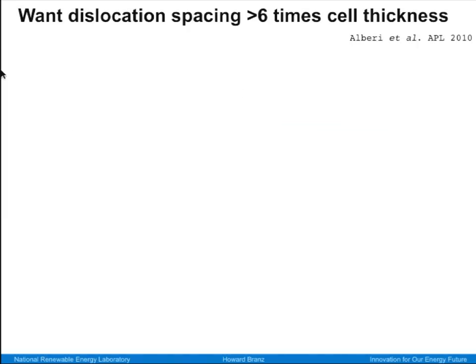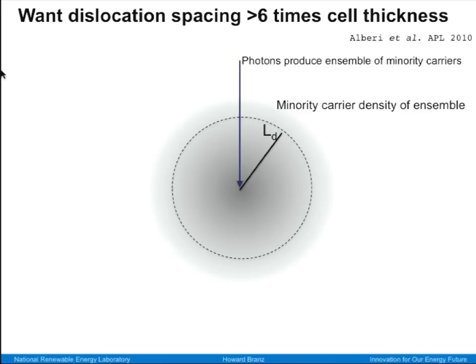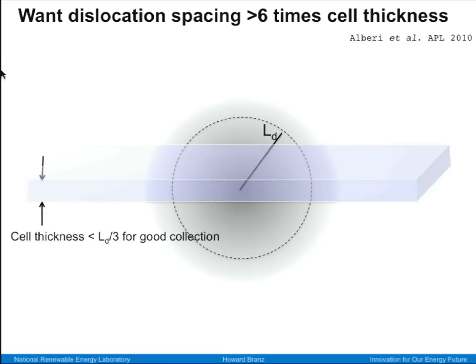Well, just a little digression onto physics, and you can see more of this in Kirsten Alberry's paper. Basically, when you put photons into the semiconductor, imagine an ensemble of photons coming in and hitting at the same spot. They would produce a cloud of carriers that diverge from that spot. And how far does that cloud extend? Well, one diffusion length, because that's the distance at which they recombine. So now if you overlay a thin cell over that that's thinner than the diffusion length, you'll collect most of the carriers. In fact, if you do it analytically, you find out that the cell thickness has to be less than about the diffusion length over 3 so that you get those carriers before they recombine.